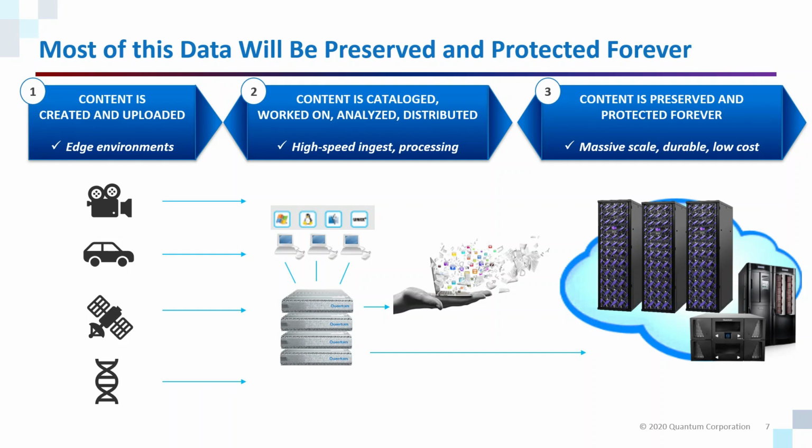There's always a stage in the life cycle of these data sets where very high speed ingest is required to upload that data to a central repository. And then that data is cataloged, it's processed, it is worked on, and it is often worked on and used by very highly skilled, highly paid individuals that are usually at the center of driving the organization's mission, right? Whether that's their business or a government agency's mission or a research institution's research goals, right? It's usually at the center of what that organization is doing.